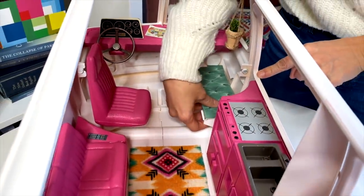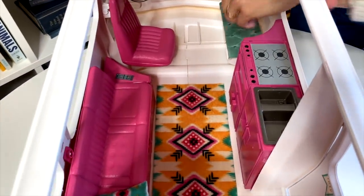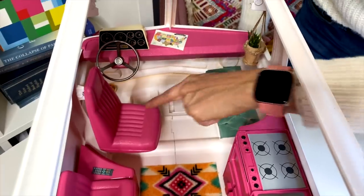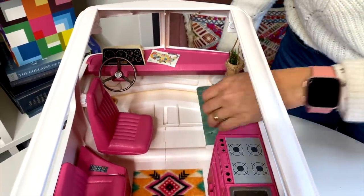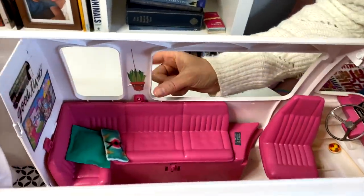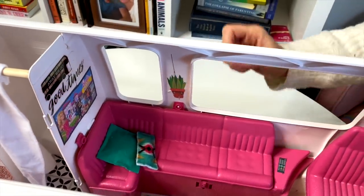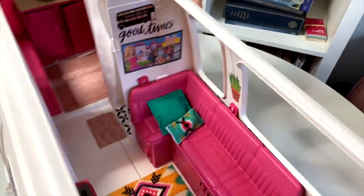I also glued this onto this spot. It was a table with no legs for the couch. And then the chair was missing here because it used to have two. So I went ahead and just made a little bench seat. I made some hanging plants, which I think was really cute. If you remember in the original stickers, there were some hanging macrame plants.